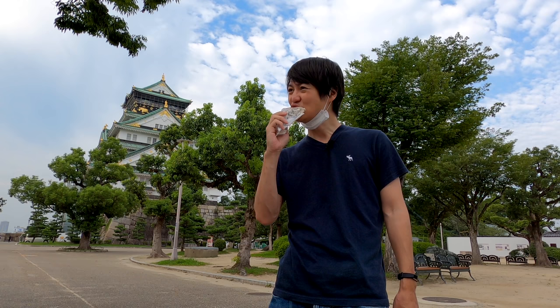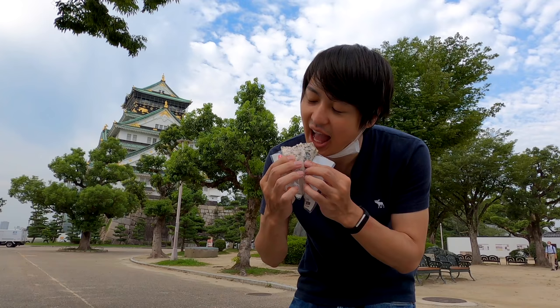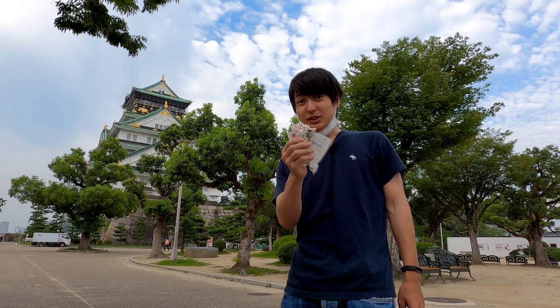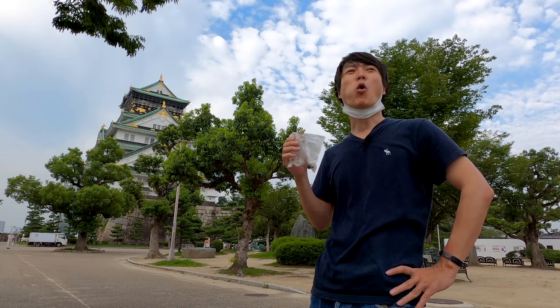Mmm, especially it's super easy to eat. You see, I don't have to touch this by hand. Mmm, it is really handy, right? This is the reason why people like this. Feels so good. It's super weird. Really few people here. Alright, so that was a good lunch.